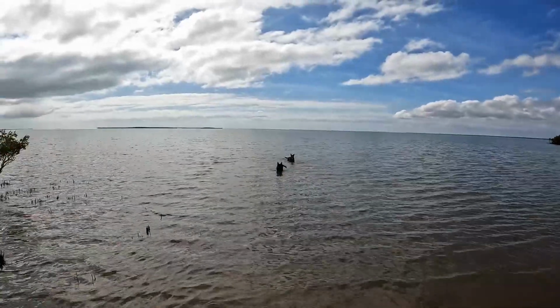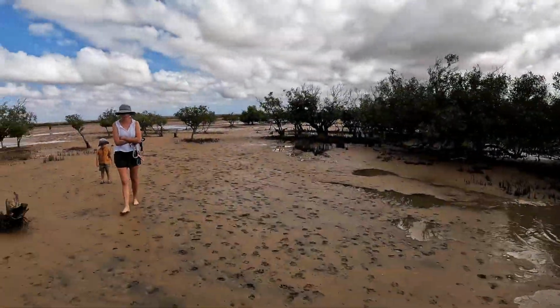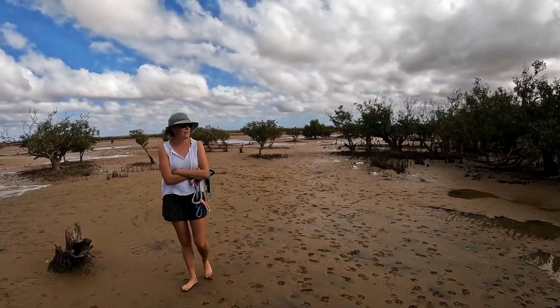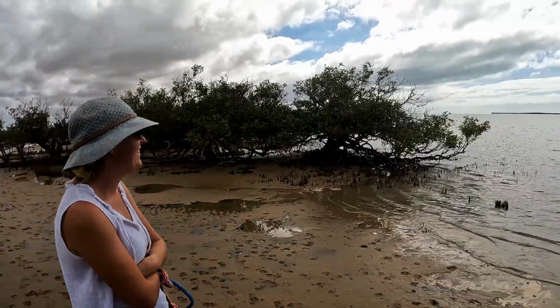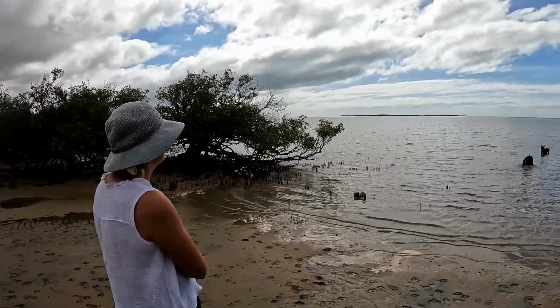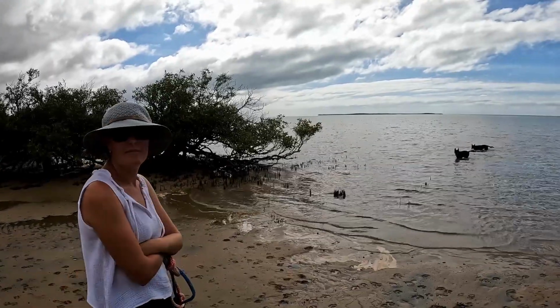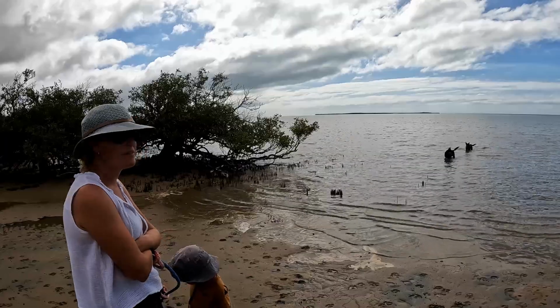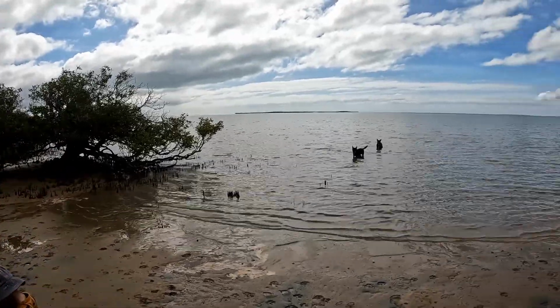I wonder what that island is just there. Doole? D-O-O-L-E Island. There you go. Yeah. Never knew there was an island there. Ooh. Be cool to get on a boat and go and have a look. Yeah. I wonder if you launch your tinny back at that river, if you can pop out here. It must do, because there was plenty of water in it. Yeah. It's a nice cool day, isn't it? Beautiful.